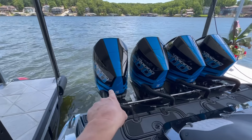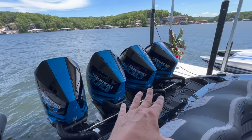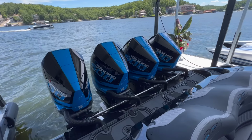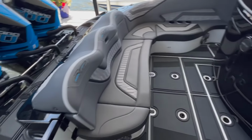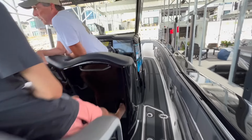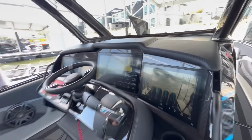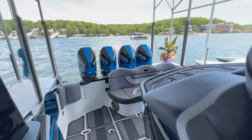And it's got four Mercury Racing 500 engines on it. Those are brand new. They just came out last year. Obviously, 500 horsepower apiece. This is a 2,000 horsepower boat. Because every boat, the seats are in a different spot, right? You can't put them in the exact same spot.